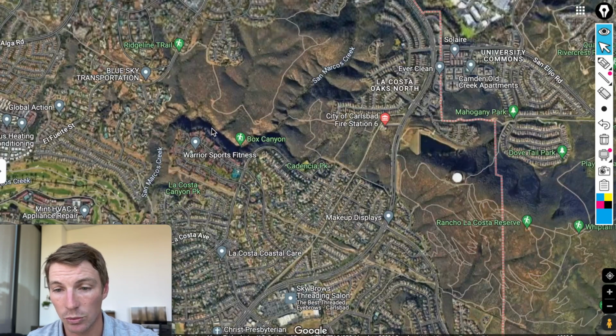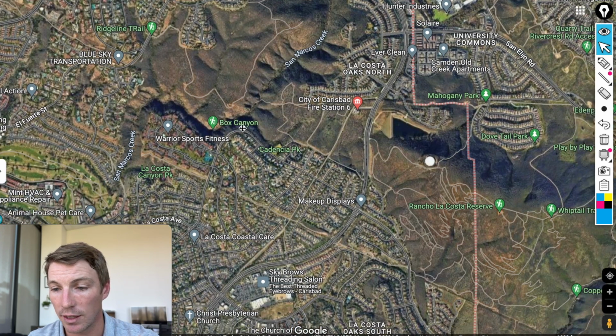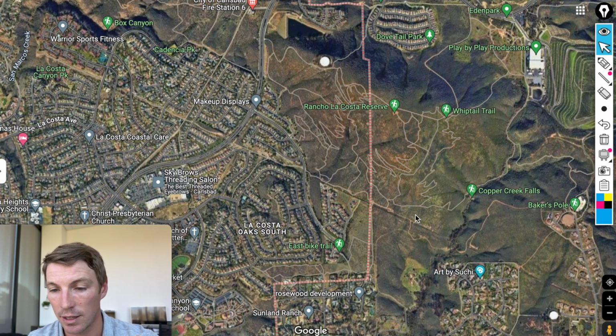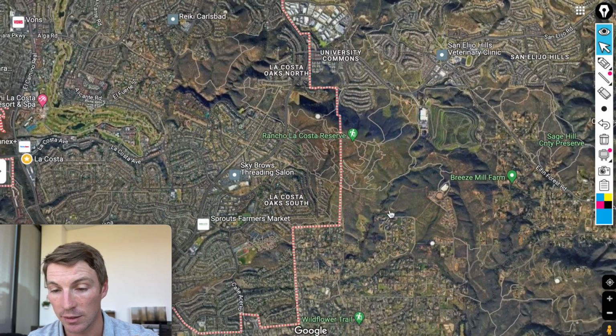And when it comes to trails over here in La Costa and South Carlsbad, I mean, you have a ton. Just right over here, you got Box Canyon, where you got a ton of hiking, and then right over here on the border of San Marcos, you got a ton right here. This is actually a huge mountain right here that you can climb. Got some good viewpoints up there.